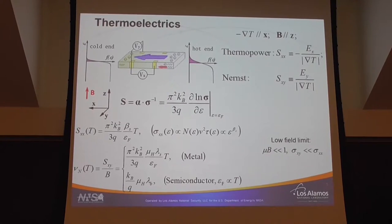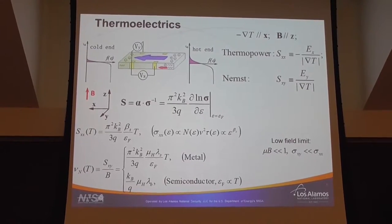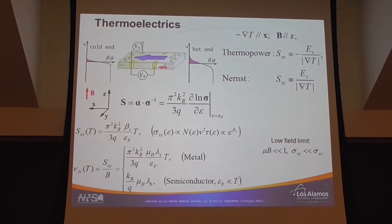We'll be looking in the low field limit, and even though I don't show the data, it is linear up to about 9 Tesla over all the temperature ranges that we look at. So we're confident that we're looking at the low field limit for these systems.